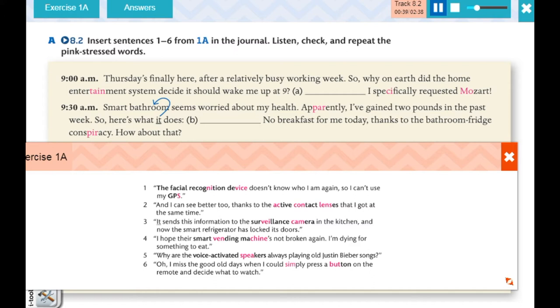Listen to letter B. Nine thirty a.m. Smart bathroom seems worried about my health. Apparently, I've gained 2 pounds in the past week. So, here's what it does. It sends this information to the surveillance camera in the kitchen, and now the smart refrigerator has locked its doors. No breakfast for me today, thanks to the bathroom fridge conspiracy. How about that?